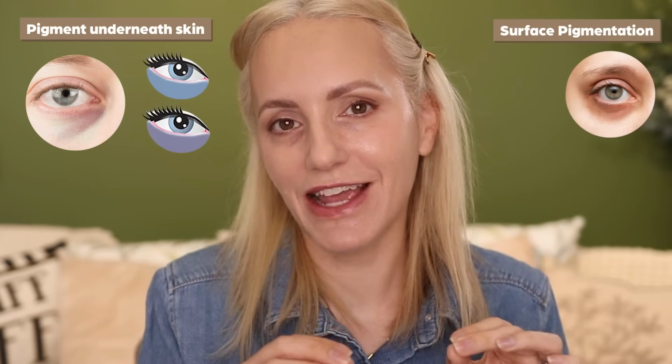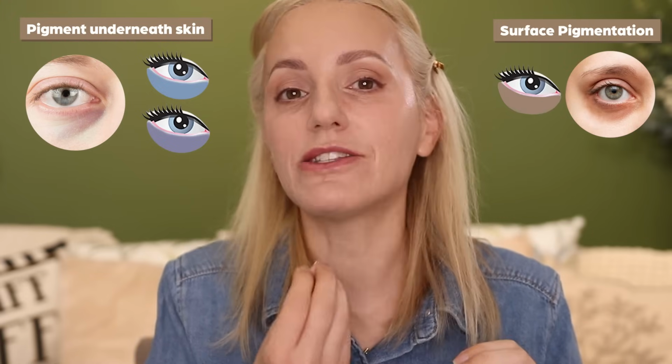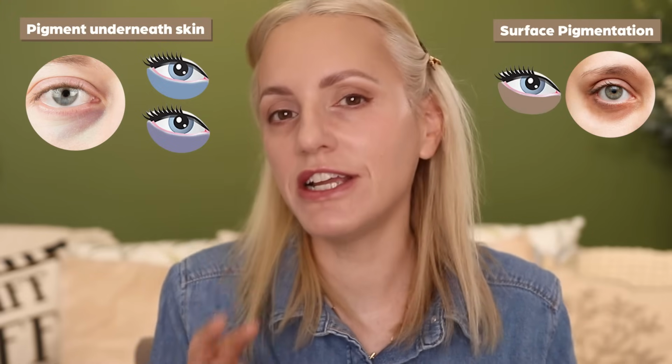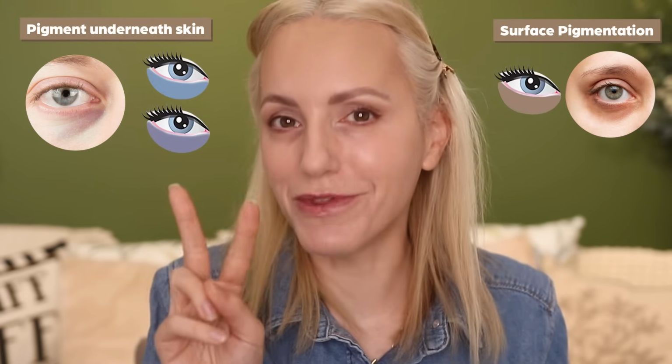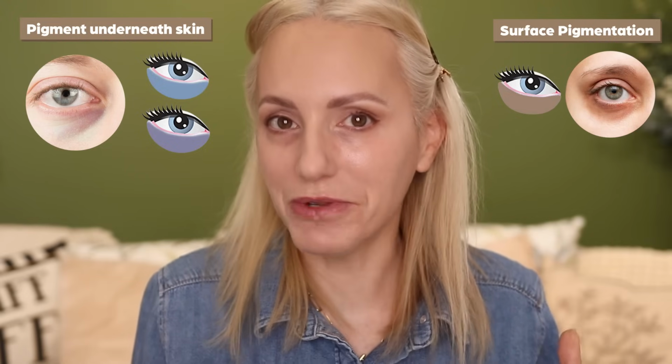But there are actually two types of under eye circles. Under eye circles where the pigment shows from underneath the skin and shines through, that bluey or purpley tint, but there's also surface pigmentation under eye circles. This is more browny and it's caused from sun damage, and you need to know which one of the two you have because you can treat these in a couple of different ways.